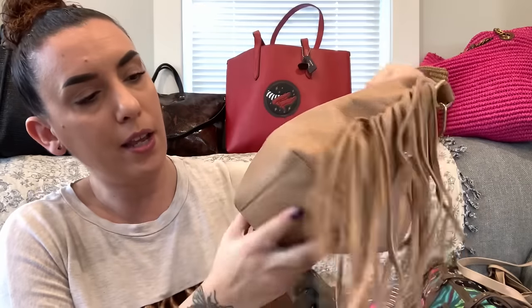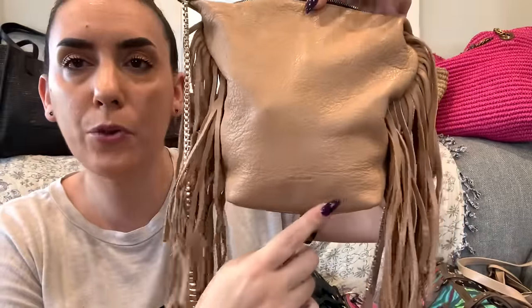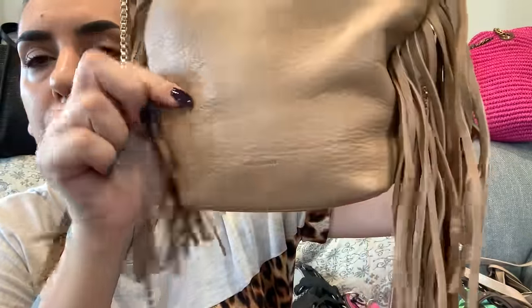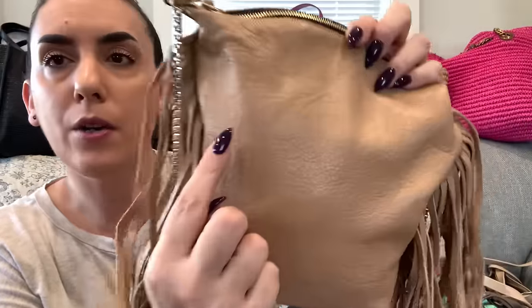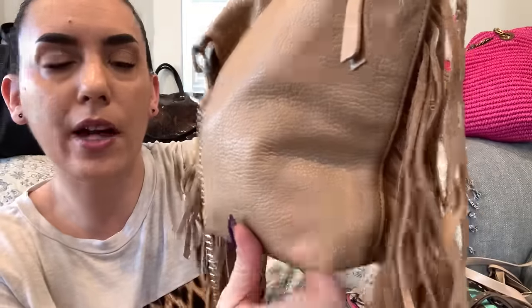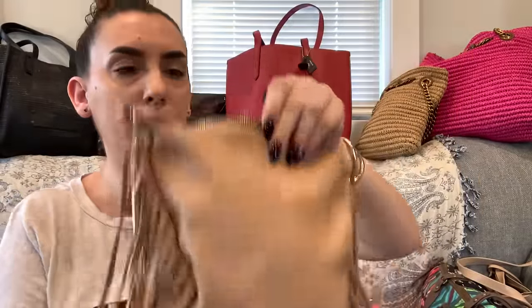It does say All Saints down here. There are a few teeny little minor marks. That's the stuffing. Few teeny little minor marks on the exterior. One right there. Teeny tiny little guys, but other than that, she's good. Bottom and corners are great. The hardware all says All Saints.